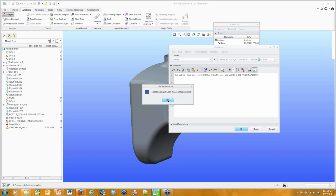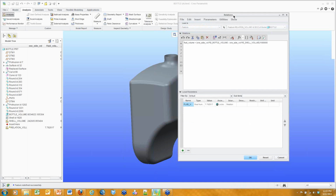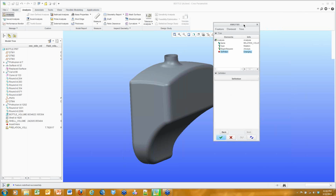Okay, so I'm going to go ahead and run the result. And basically what it's saying is that, yes, it's possible. If I expand local parameters, we're going to see that we have a new parameter now. It's called fluid underscore volume. That's basically what we created up here. So I will click on OK.